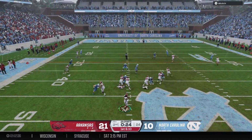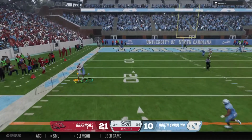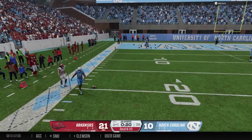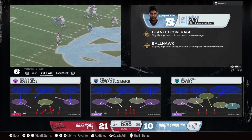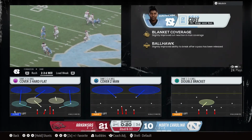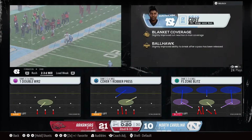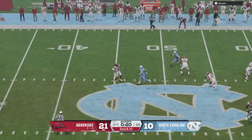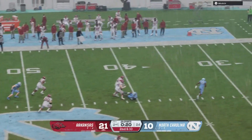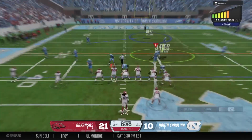Wants to go up top on first down. Bringing the heat. Can't make the connection. The pressure there caused the missed timing. I don't know about the decision that time by the quarterback. He may have been expecting man coverage, but that time the defense was in zone, and they did a really nice job closing the window. The intended target was not open. That's why that one fell incomplete. So now it's 2nd and long.